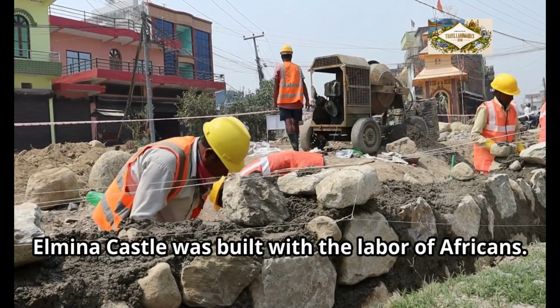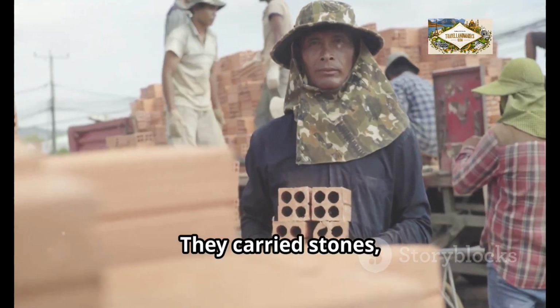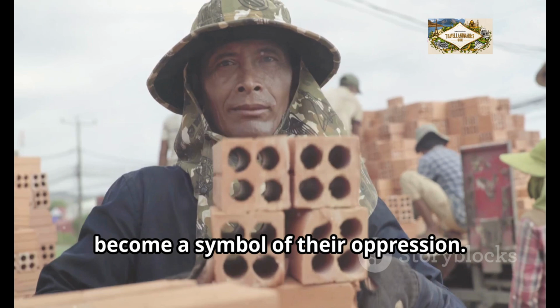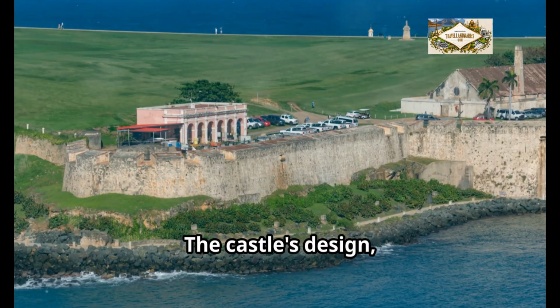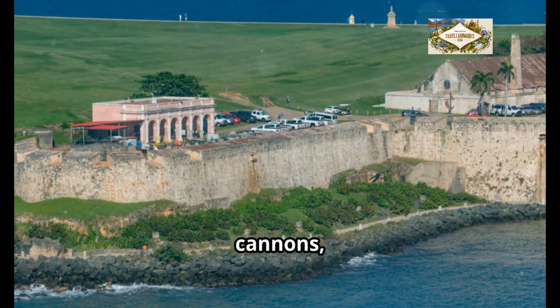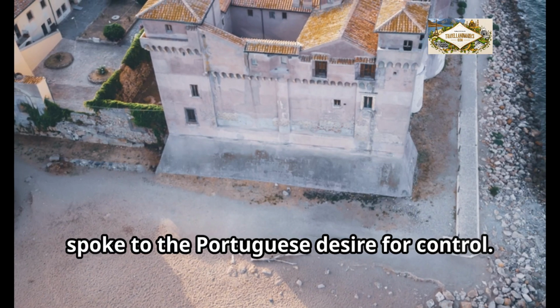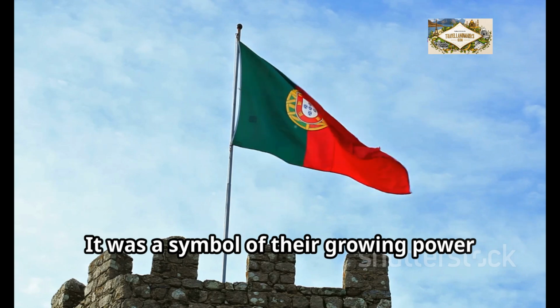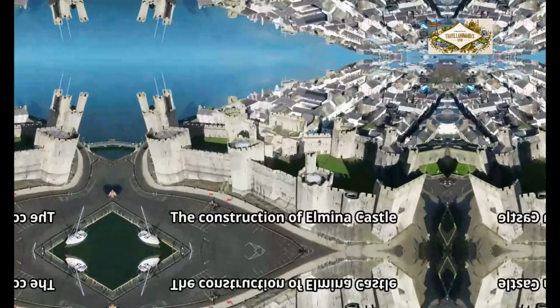Elmina Castle was built with the labor of Africans. They carried stones, mixed mortar, and shaped the fortress that would later become a symbol of their oppression. The castle's design, with its high walls, cannons, and strategic location, spoke to the Portuguese desire for control. It was a symbol of their growing power and influence in the region.